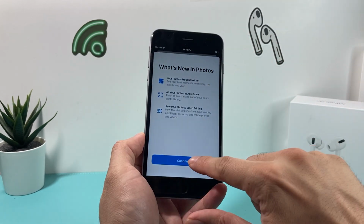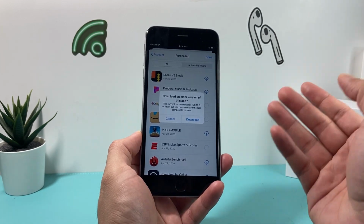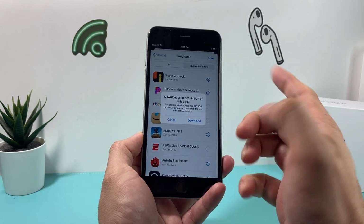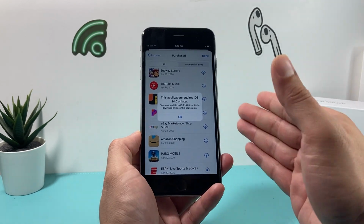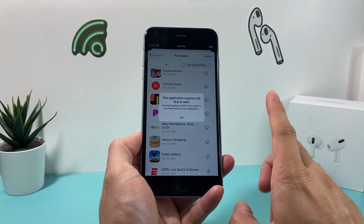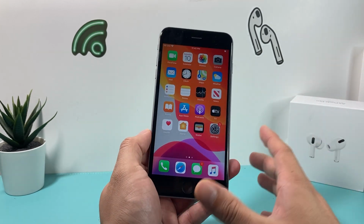Here and there, something that I wanted to show you is that sometimes when you do download apps, because it requires a newer version of the app, it will download an older version, and you'll get this message. It does allow you to download, but then there are cases where apps will absolutely not download, which are some of the newer apps that are meant to be on iOS 16. So that's key there: the newer apps might not be supported, but generally for most users, most of the popular apps that you use will be supported.